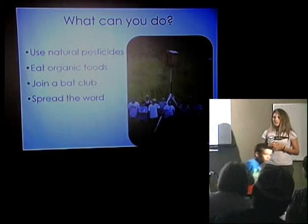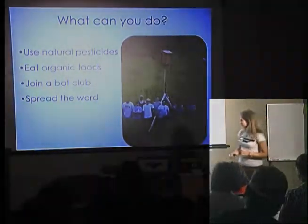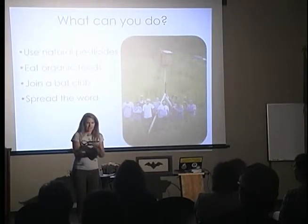And I guess before I take questions, I did want to show, I've got examples of a mist net here. You know, how we catch bats. I'm going to need a couple volunteers.